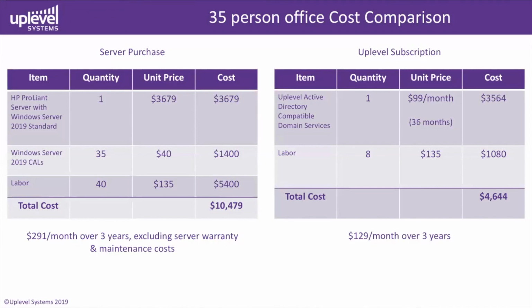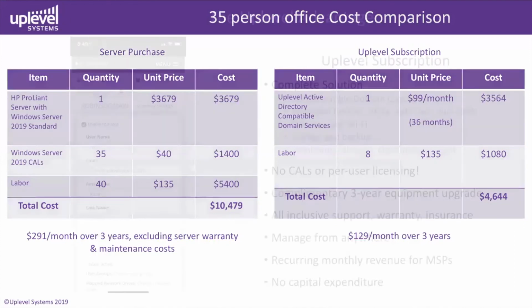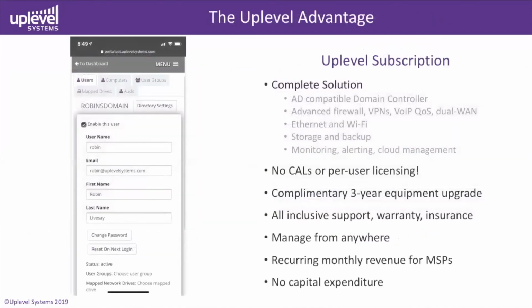With Uplevel, you can now reduce the amount of tech time tremendously, along with the majority of upfront cost, to bring the cost of implementing an AD server over 3 years to less than half of what it would be to buy and install an actual server on site. As Tom said, we do a lot of configuration on the back end that reduces this time.